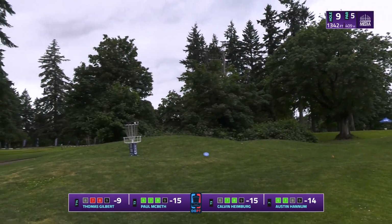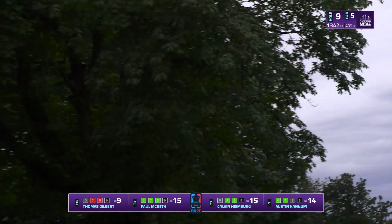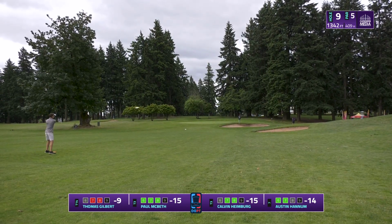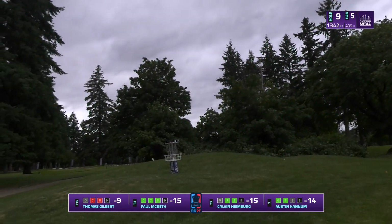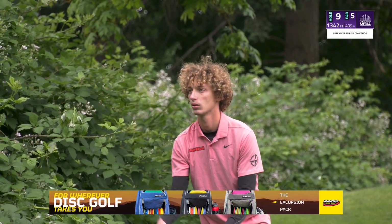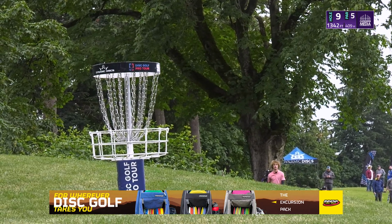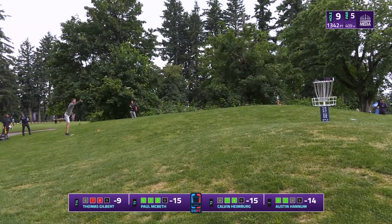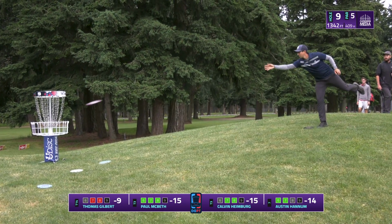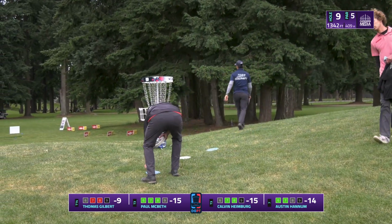Little A3 approach right here. Yeah, that's going to be a 5 for him. Sit down. Oh, okay. Checked up. Right side from Thomas. Believe that's going to be another bogey for him. Paul taking 0.7 strokes on the field.